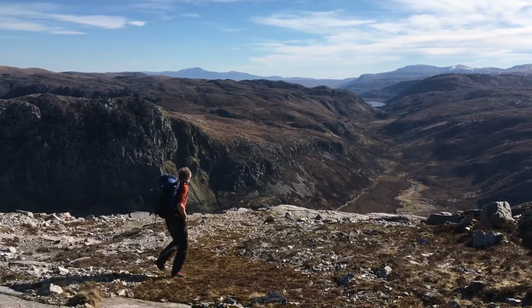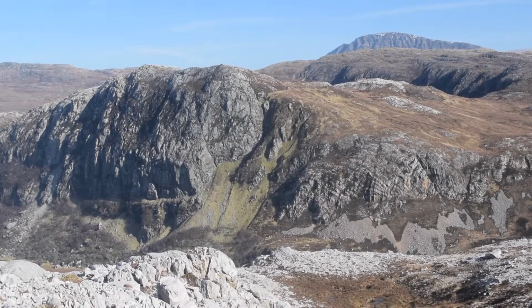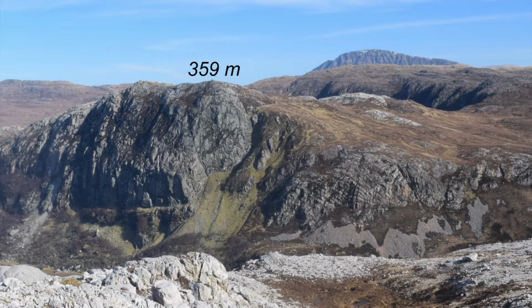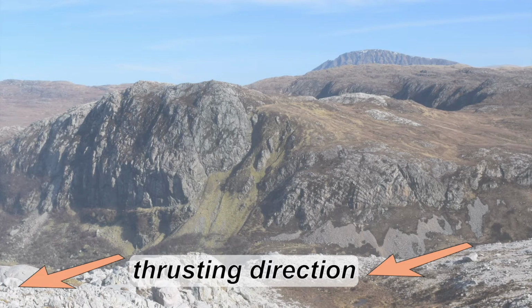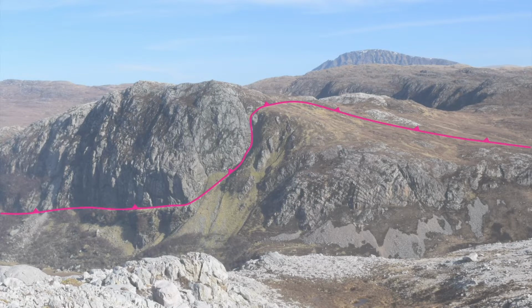But how do these slices and stacking within the pipe rock relate to the highest thrusts within the Moine Thrust Belt? Well, to answer that question, we need to look to the other side of the valley. The crag opposite tops out at 359 metres above sea level, and here we can see around 300 metres of cliff section. This view is looking almost back down the thrusting direction, so thrust sheets were coming obliquely out towards you. So zooming in, these rocks were carried by a major thrust that maps out like this, carrying old gneiss and quartz sandstones, and it's folded. So too is a higher structure, the Moine Thrust.